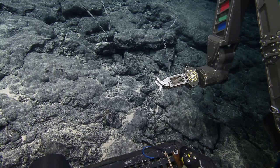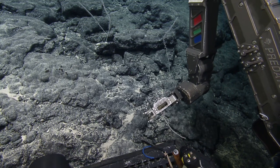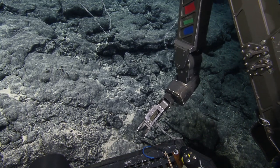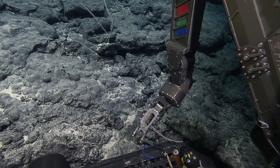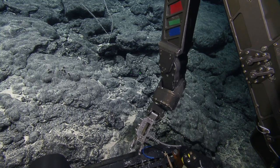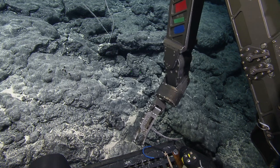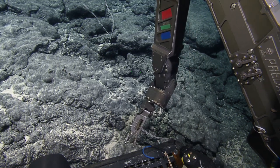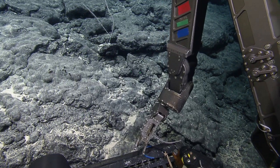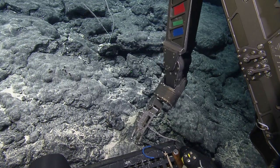We have a good hold of it, so if we have to jump forward, we can do that. That's what I was looking for. Okay, you ready? Come on, go in. Oh, no, the wave. Doesn't want to take it. 40%. There's definitely suction going into the jar. There you go.